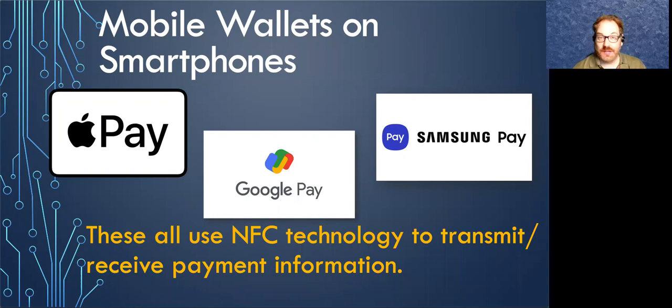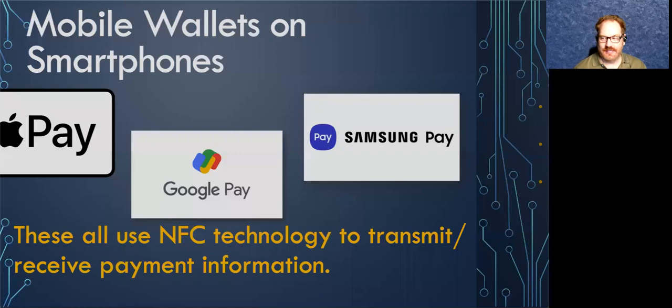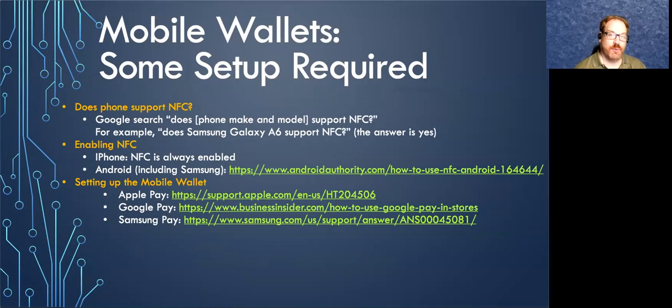So if you want to get started using a mobile wallet on a smartphone, how do you do that? Well, the first thing you need to know is whether your phone even supports NFC. The very first phone that offered this kind of thing wasn't a smartphone at all. It was a flip phone made by Nokia all the way back in 2006. Android phones began offering NFC chips in 2010, and all iPhones since the iPhone 6, released in 2014, had this NFC technology built in.